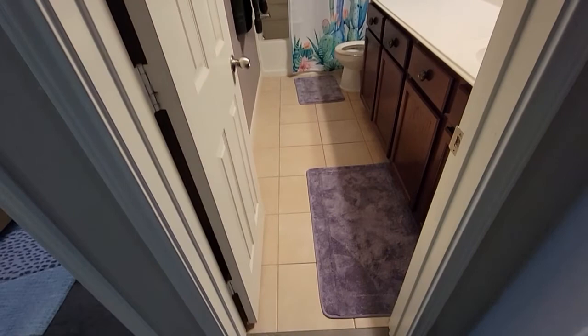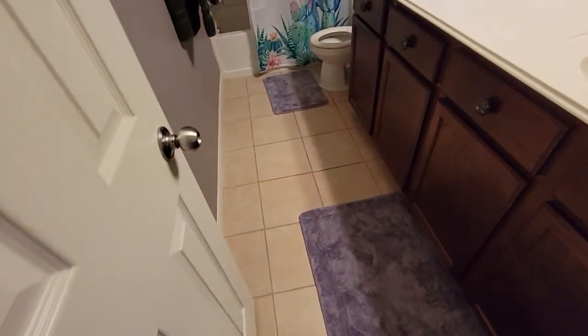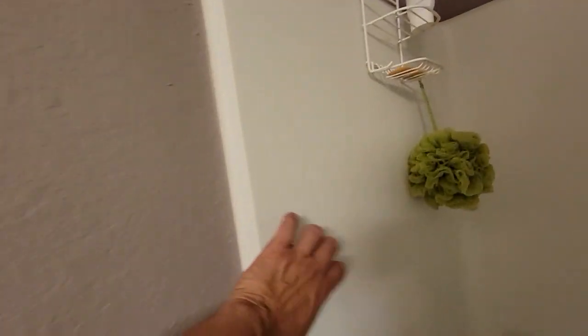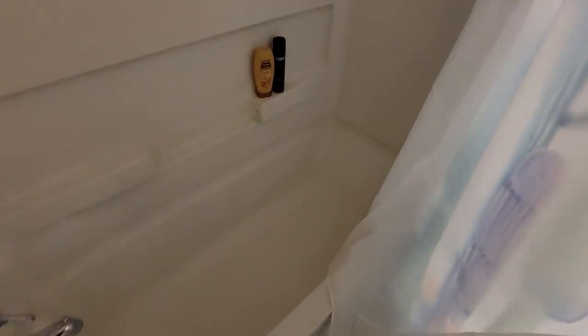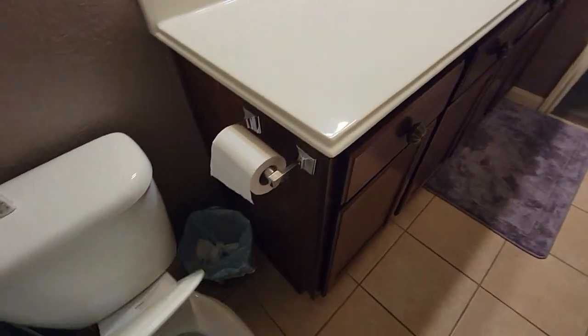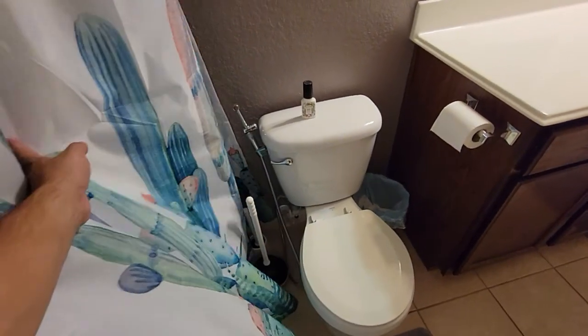So bathroom number one, we've got 12 by 12 tiles. Shower panel. It's pretty clean. Is that a bidet?